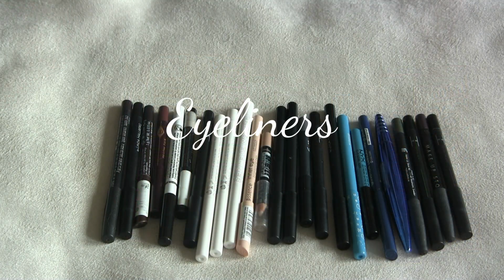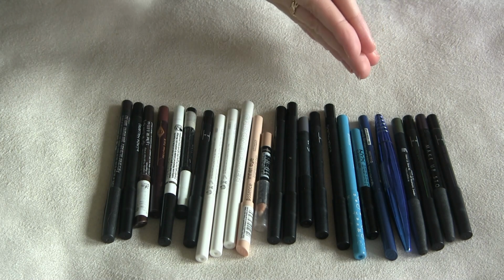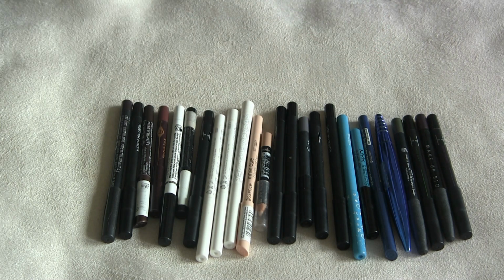Alright, I have 25 eyeliners. I've arranged them by color. And I think there's a few I need to get rid of here. I'm really disappointed with the Linda Hallberg eyeliners that I purchased. Was it last summer or the summer before that? Since the beginning, they were so dry. And I think that they were expired when I bought them. They were on sale in the store. And yeah, I never really liked them.